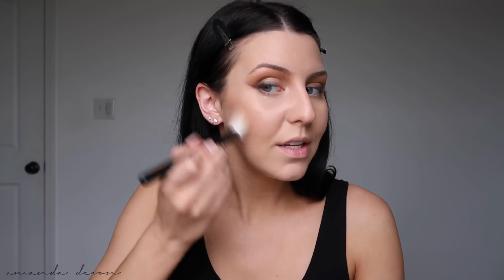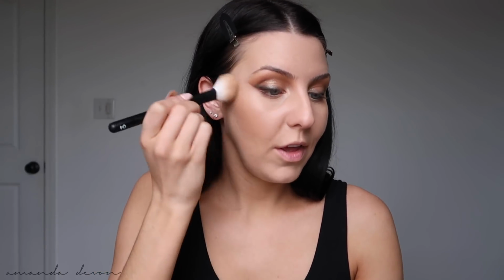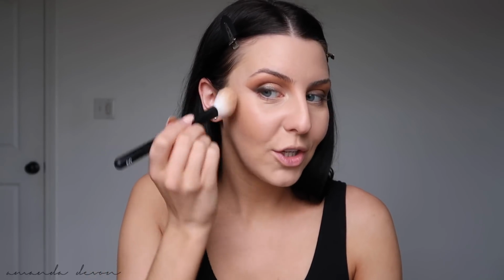And that's just like one soft layer. It is so nice. But again, you could build up if you need it to be a little bit darker. I just love that you can blend and build, and you just still get natural looking color even as it gets darker.